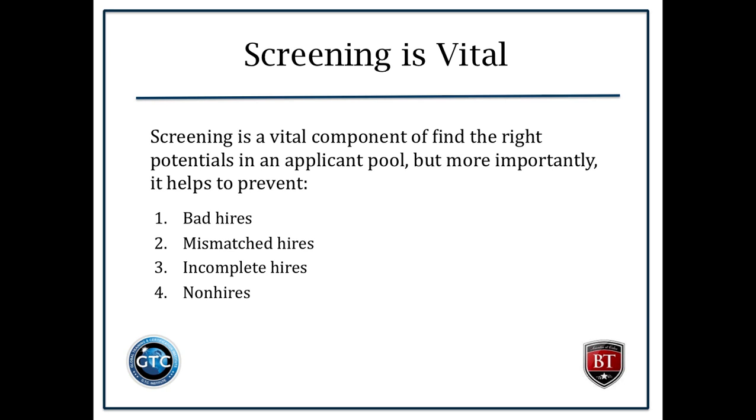Screening is very vital. It's a vital component to finding the right potentials in an applicant pool, but more importantly, it helps to prevent bad hires, which are the people who can't or won't do the work, don't fit into your culture, or can't get along with others. This problem is usually caused by overvaluing presentation skills and making a hasty decision, which is usually done through the interviewing process. Next is mismatched hires, people who are competent to do the work but don't want to do it.